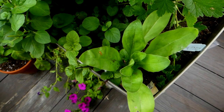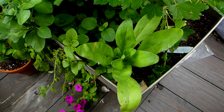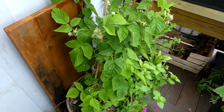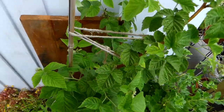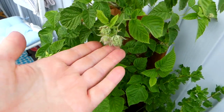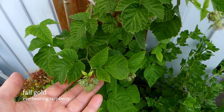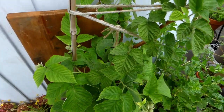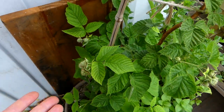Now my calendulas have not done that well this year, but this one here in the corner is doing okay. This is a yellow raspberry. It's very cold hardy, so that's probably why it survived the winter. And it is just so prolific. I get so much fruit off of it. It's not quite time to harvest it, but as you can see, there are so many bunches of fruit coming. I'm really excited. It's very sweet. It's really delicious. Way better than anything you could buy in a store.